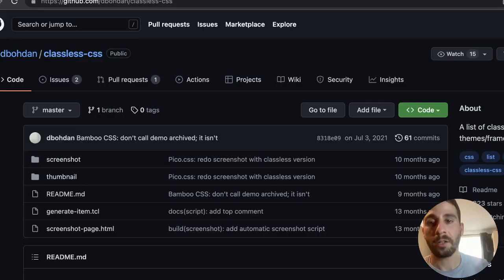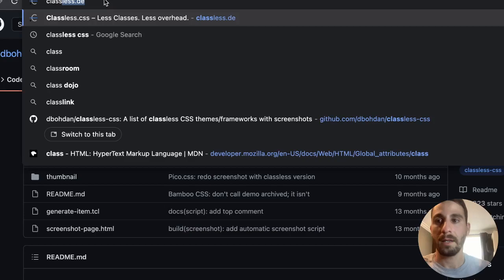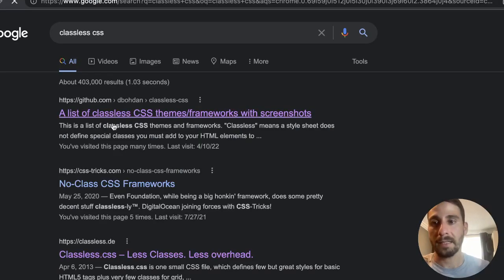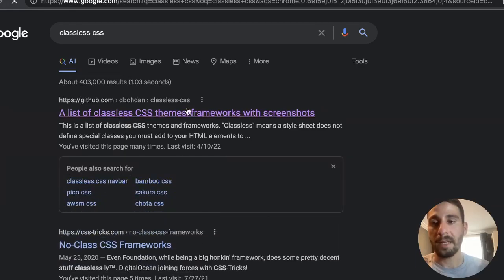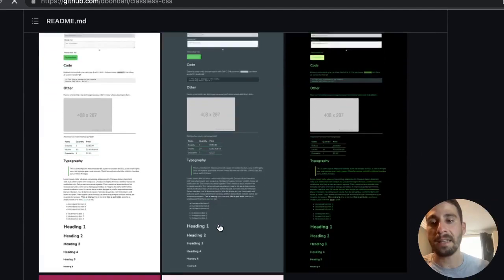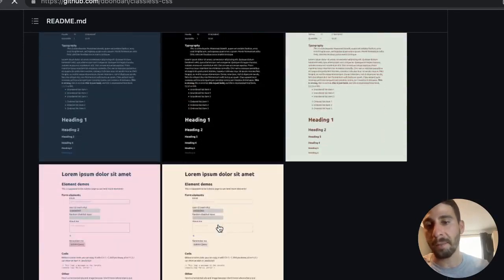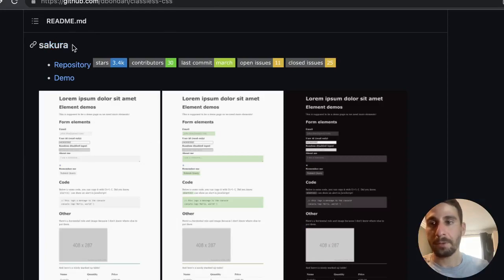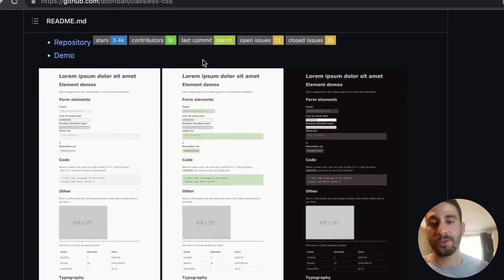I'm also using a classless CSS library. So if you just do a Google search for classless CSS, the first one up here is a GitHub repo with all of these themes that you can just paste with a CDN into the head tag of your HTML, and it gives you some nice styles. The one I'm using for this example is called Sakura. There's no reason in particular, I just thought it looked sort of nice.